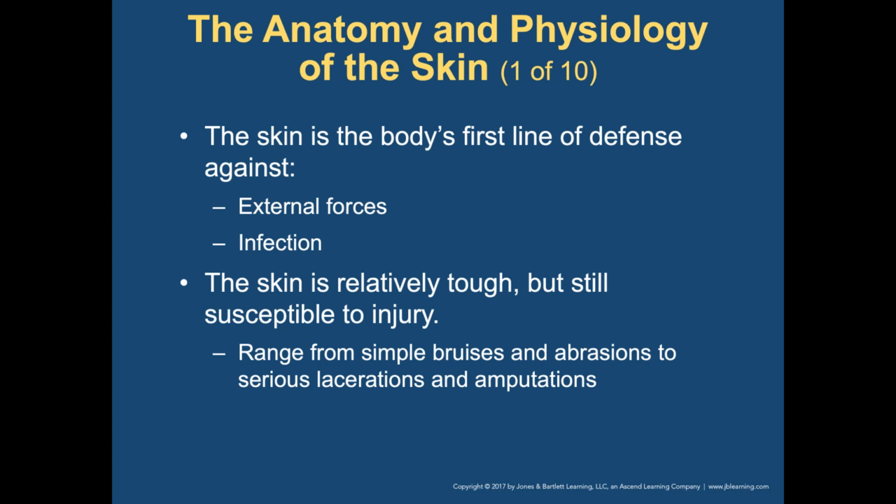All right. The anatomy and physiology of the skin. The skin is the body's first line of defense against external forces of infection. Well, thank God. It's also the biggest organ that is out there. I don't know if y'all know that. It is the largest organ, like I said. It is relatively tough, but still susceptible to injury. That's how you get your paper cuts and your little knuckles busted. So we know it's constantly growing.